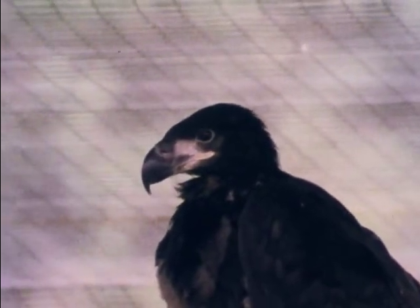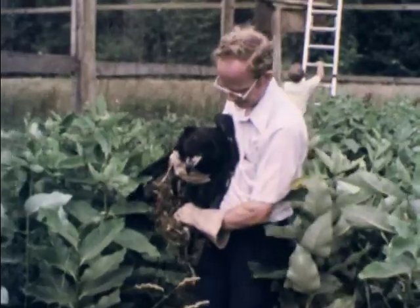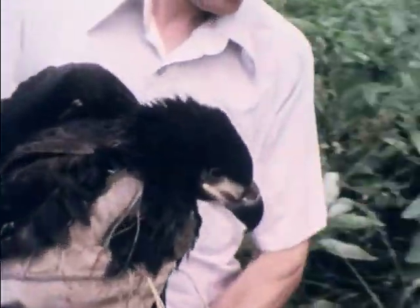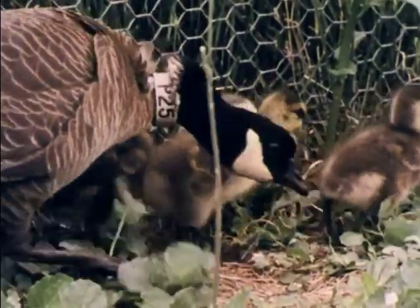Other endangered species programs include restocking bald eagles. The birds, reared at Patuxent, are shipped to sites where the species is reestablishing itself. Other bird species are also being restocked at their native habitats.